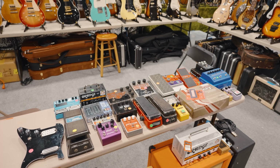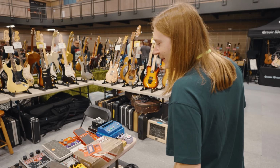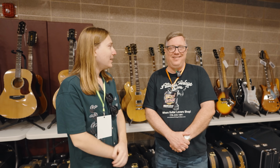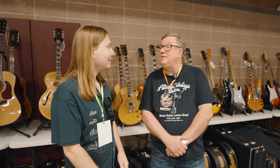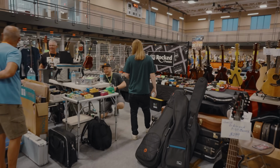Lots of fun. I have room to bring home a pedal, so maybe if I find a pedal I need. We're here with Greg, the man himself. He is putting on this show. How's it going so far? It has been, it's just been running smooth. I can't get over how smooth it's been. You look like you're still in it.